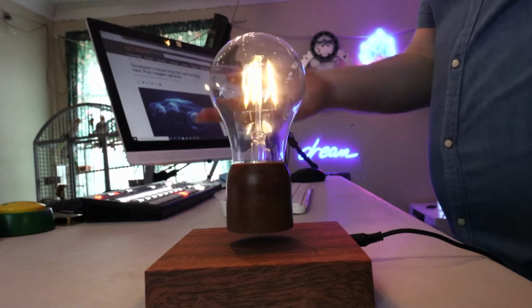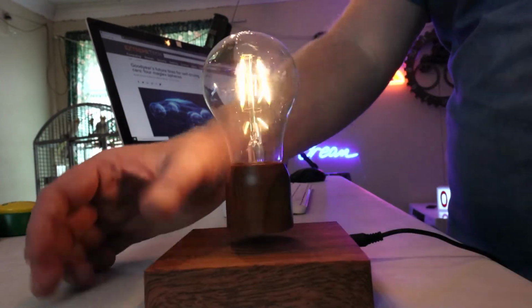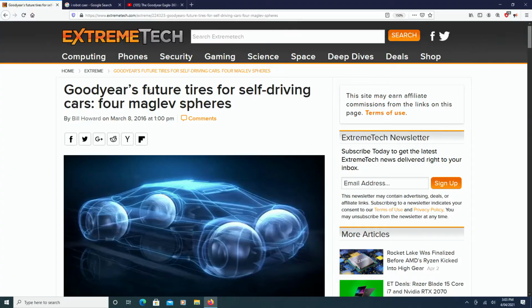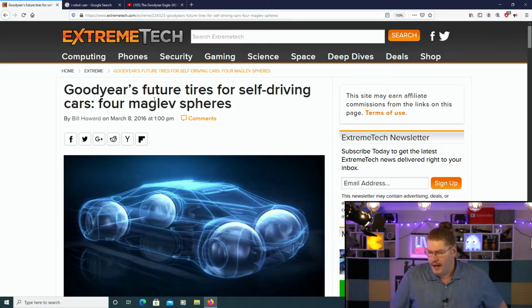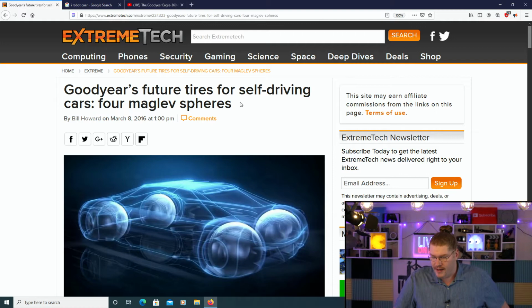And this absolutely interests me. And this, of course, is what we're going to be talking about today. Magnetic levitation and where it can take us. Absolutely incredible, right? So back to the article which we were talking about earlier. Goodyear's future tires for self-driving cars are maglev spheres.